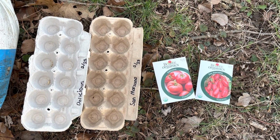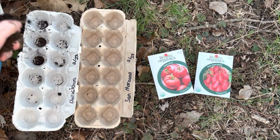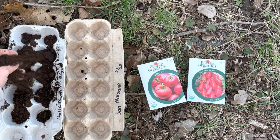Today is the last day of February. It's already February 28th. Feels pretty good outside today. I am going to plant my last batch of tomatoes here. I'm going to do the Delicious, which are always good, as in the name.